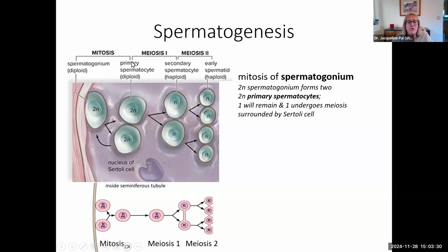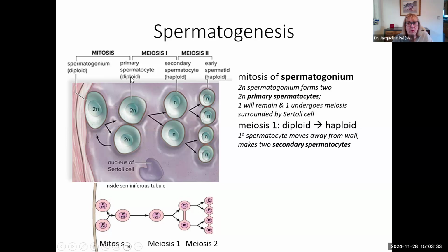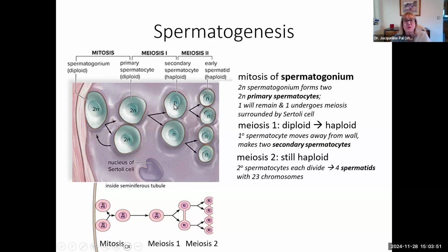All right. So now we are going to have meiosis 1, where our primary spermatocyte, which has moved away from the wall, is going to go from diploid to haploid and make 2 secondary spermatocytes. So in meiosis 2, we're going to use secondary spermatocytes, which are already haploid, to make 4 spermatids, each of which is going to have 23 chromosomes. Now, you know sperm don't look like this, right? So these are called spermatids.